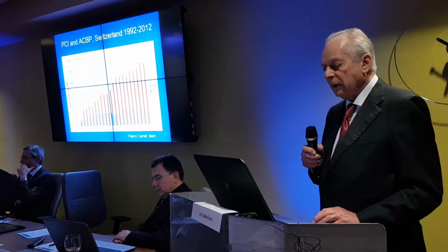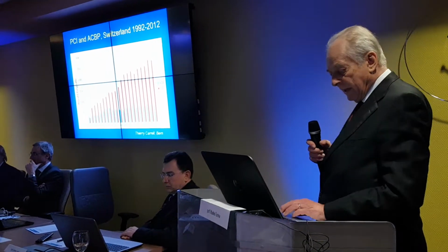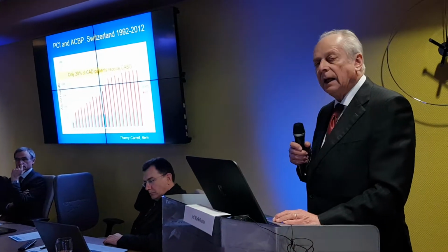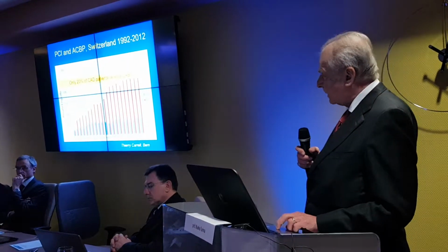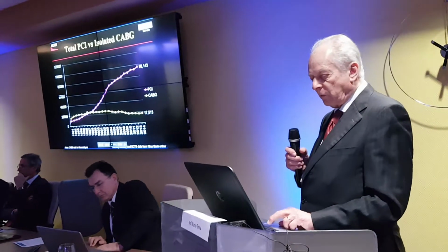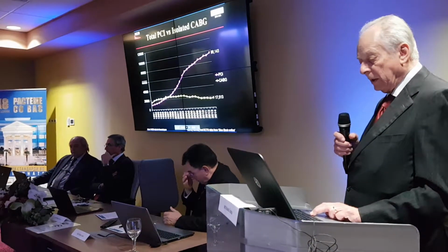Where are we today? Look at the numbers in Switzerland, going from 1992 to 2012, a rapid increase of coronary dilatations and a about constant number of bypass operations. Nowadays, in Switzerland, only 20% of coronary artery disease patients will get a coronary bypass grafting. The same situation is in the United Kingdom. These are results from the United Kingdom. Seen in violet are the number of dilatations, and yellow the number of coronary operations. Coronary operations are still going down.